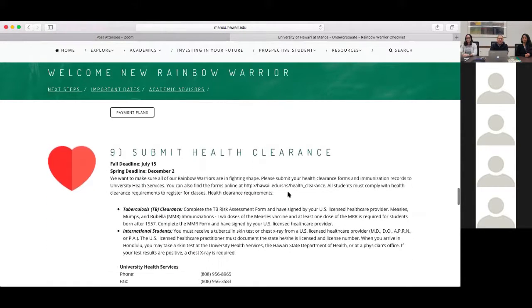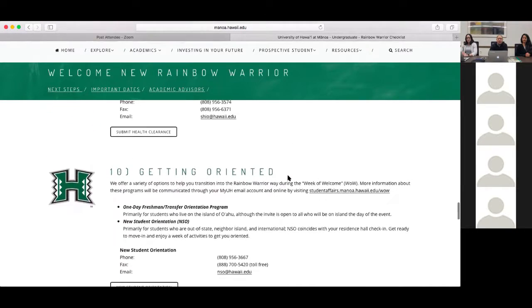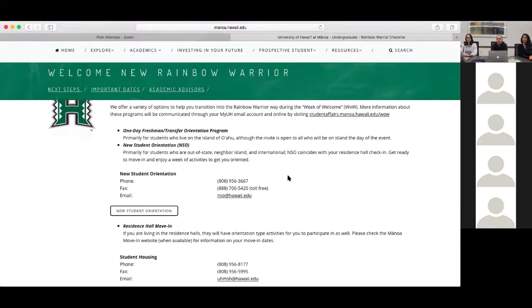The health clearance, you should have received the health clearances form. You do not have to do the form. That's for your convenience. You can submit your medical records. So we do need proof that you did have a TB clearance within 1 year of the start date, as well as MMR. So you can have your physician sign the health clearances form, or you can submit your shot records to the health office.